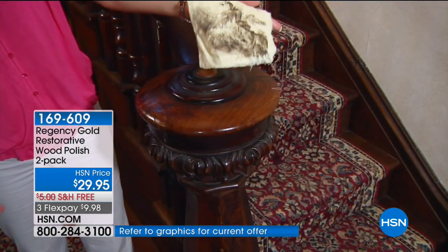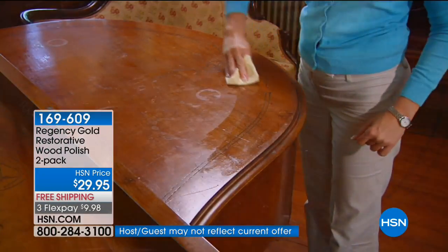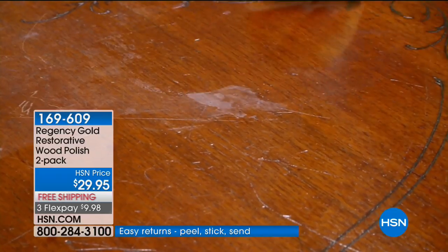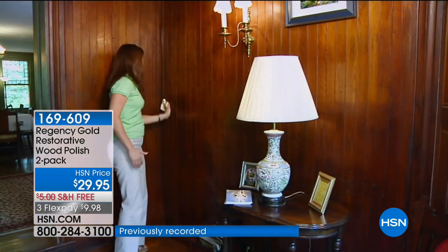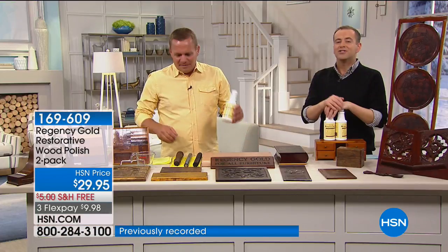All in one application. It's good for your wood furniture. Takes out all the smudge marks, fingerprints, heat rings, water marks that you get on your furniture. You can use this on every piece of wood furniture or wood floors, whether painted or finished wood, all around your house. And you gotta buy something for your wood anyway.